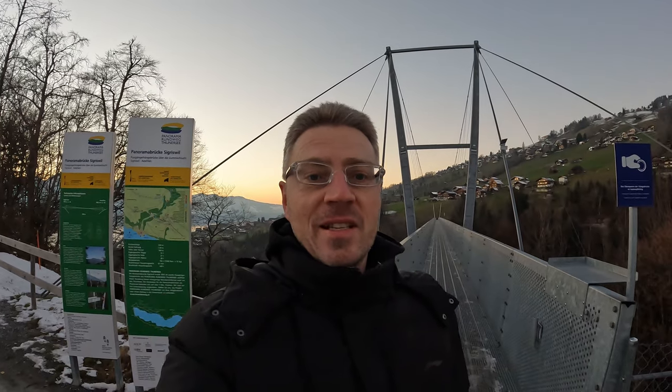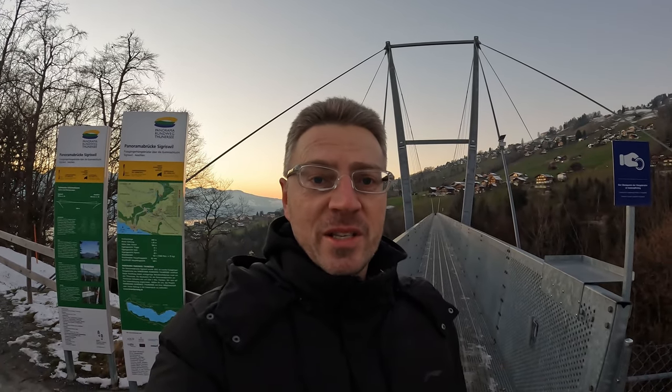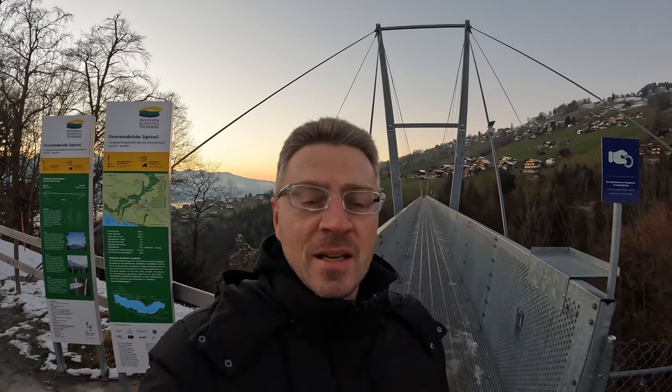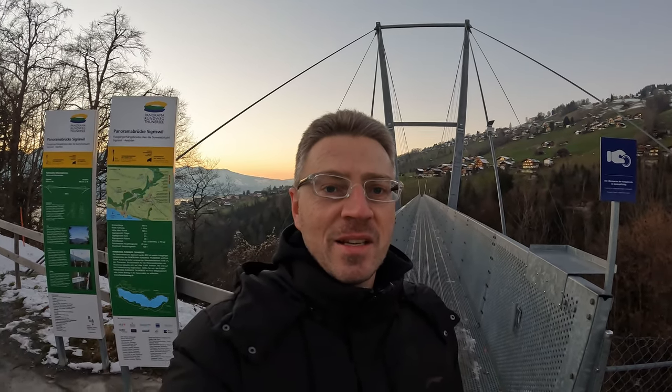Yeah, that was the nice suspension bridge here in Sigriswil, with an amazing sunset in the Berner Oberland.